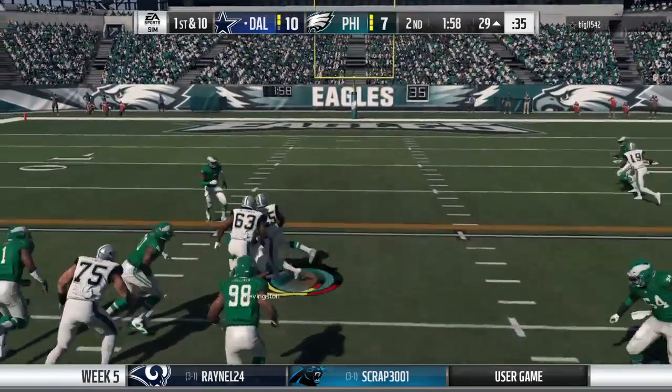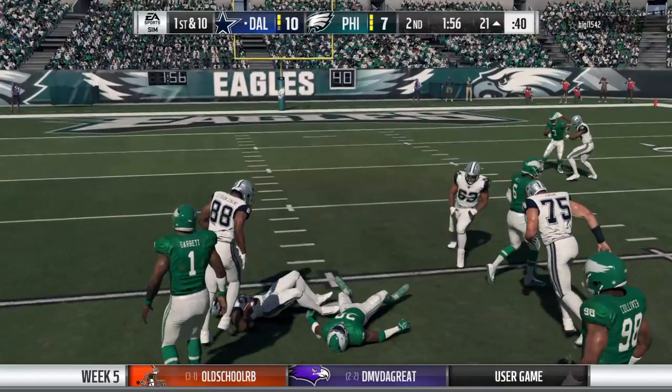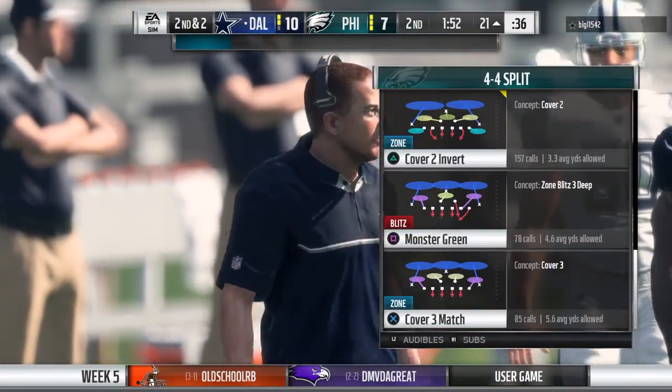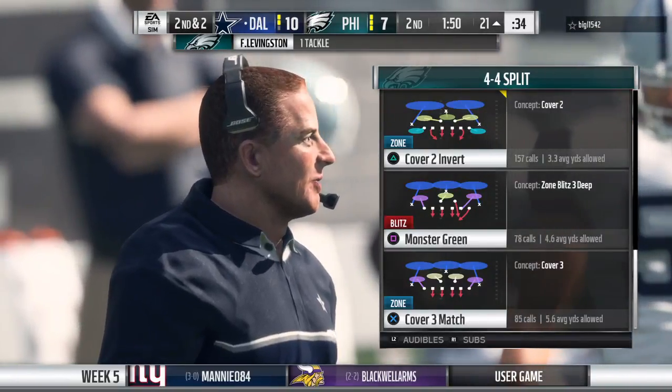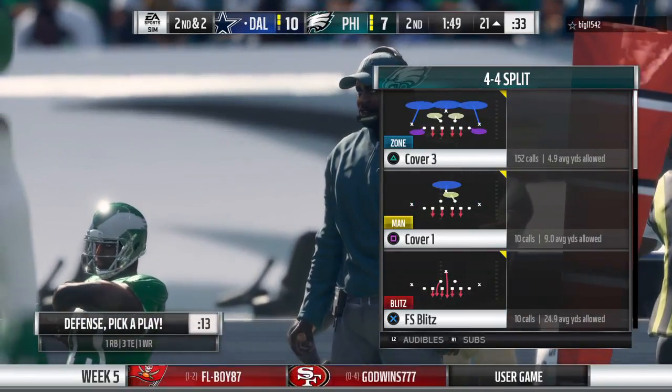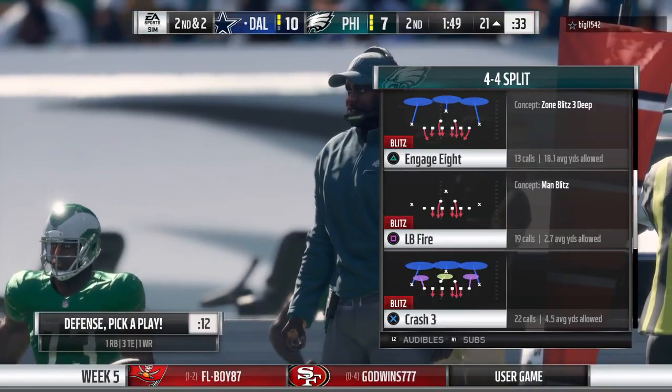This is Logan. A good run there on 1st down, and it'll leave them with a 2nd and 2. That's a strong pickup right there on 1st down, and as this drive goes on, we're seeing an offensive line and running game imposing its will.